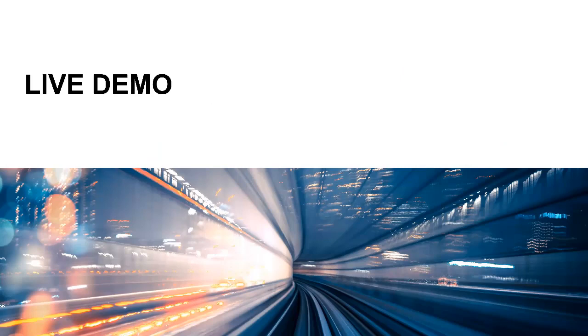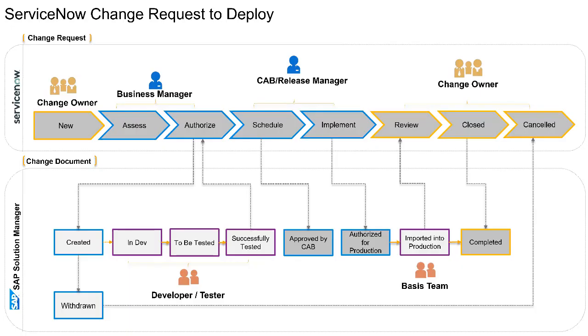So I'm going to do a live demo of our three products today. I'm going to start with the ChaRM integration. Before I do the demo, I always like to show this slide to explain how our product was built. When we developed this Snow Adapter, we had to base the workflows on something, so we based it on SAP best practice.